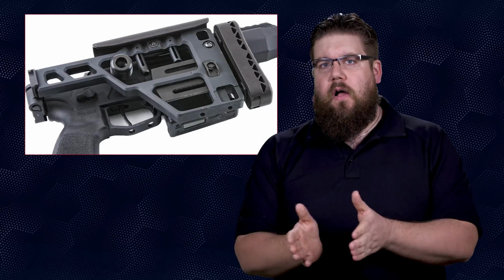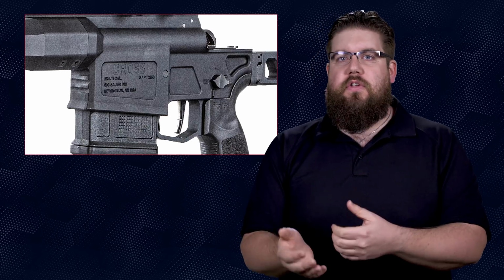They call it the Cross because they say it's a rifle you can take hunting because it weighs in at just over 6.5 pounds, or you could use it in a precision match because they say it's up to that task as well. The trigger is a 2-stage unit, and according to some promo videos I've seen floating around, the pull is extremely lightweight at 1 pound on the first stage and a little bit over a pound on the second. Really, really light trigger.